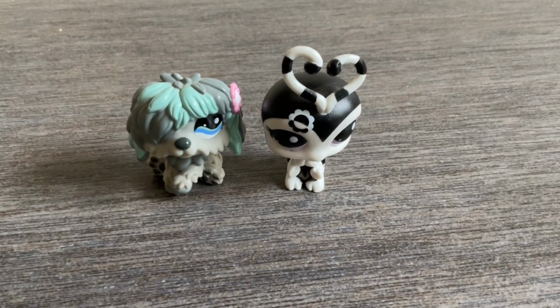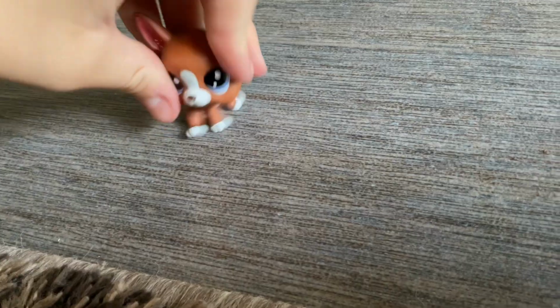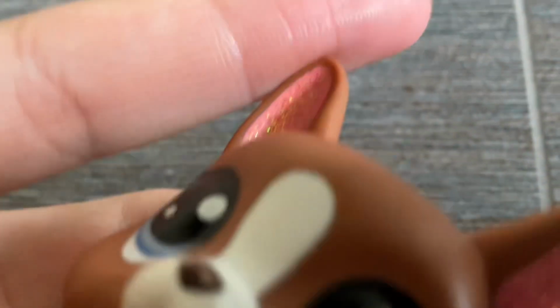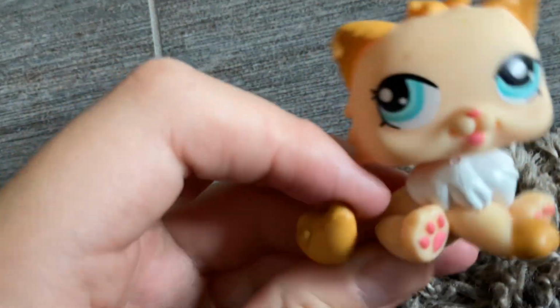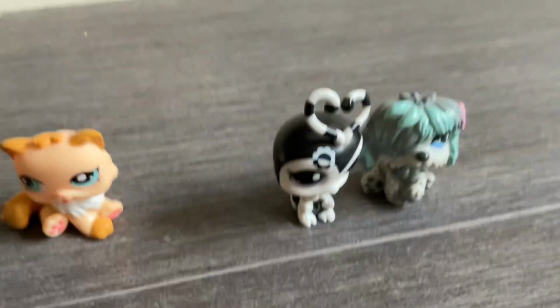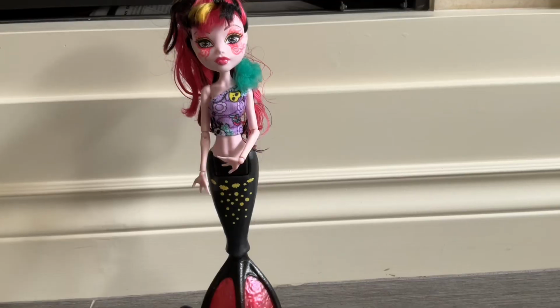So adorbs. Okay, so then Harry got this dog LPS. It's so wobbly. I love it. Harry got this cat. It's so adorable. Here they are. So adorable. I love them. I love them too. Hey, ghouls.